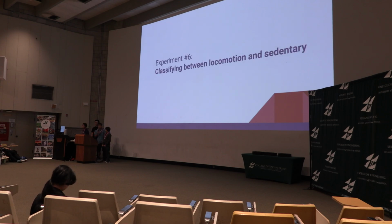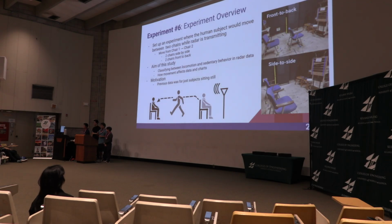Okay, for our 6th experiment, we tried to classify between locomotion and sedentary data. So I would like all of you to know that we did this entire experiment, or we came up with the experiment process, by ourselves. What we did was we set up an experiment where the human subject, one of our mentors, would move between 2 chairs while the radar is still running. So you can see on the right, we had 2 different ways to set up the chairs. On the top, it was front to back, and on the bottom, it's side to side.